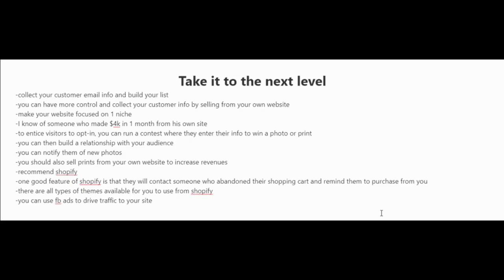Selling your photos on stock photography websites is great. However, there is a lot of competition and it is harder to make money nowadays than it was in the past. So one thing I like to tell people who are involved in stock photography, if they want to take their business to the next level, is to start their own website and just sell photos from your own website.